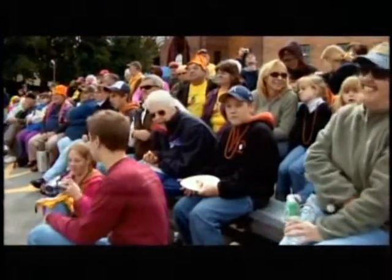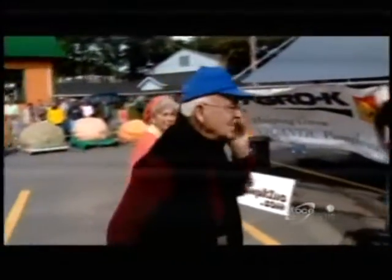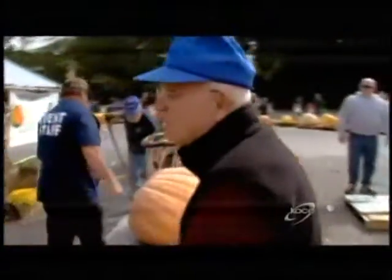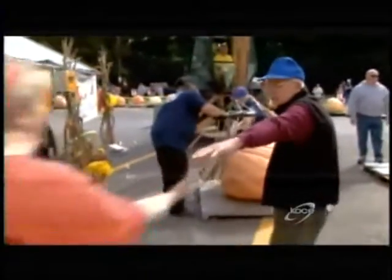Mr. Potter's 82, and he still loves it. He drives down with his own truck and his own pumpkin. And the official weight is 506.4. Oh, good. No, I'm not disappointed.